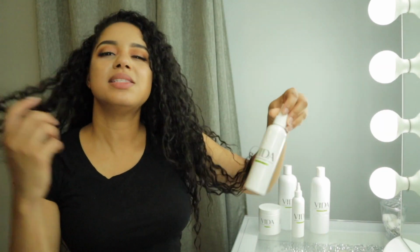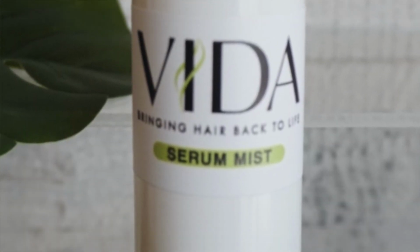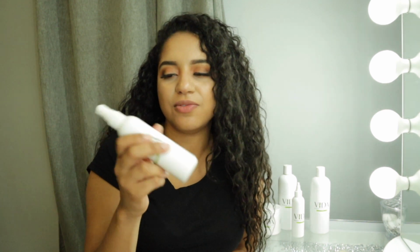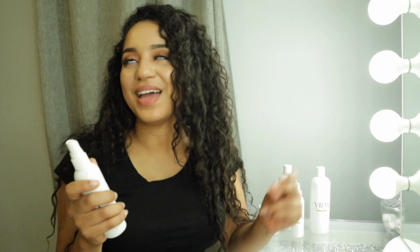The serum mist is kind of the same thing. You want to spray on your scalp and your hair, then style your hair as normal. The bottle is still pretty full. The mist goes a long way. The leave-in, I used that up so quick.